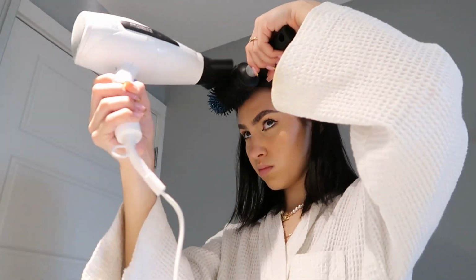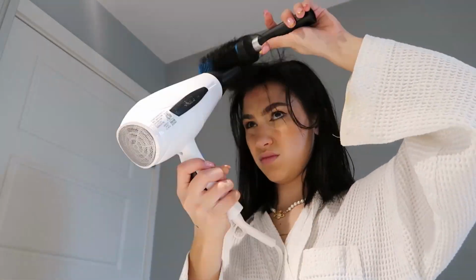Last thing I do is just style my bangs. I have a video on this as well, but definitely important to style your hair for photos. And last thing I do is curl it and I am ready to go.